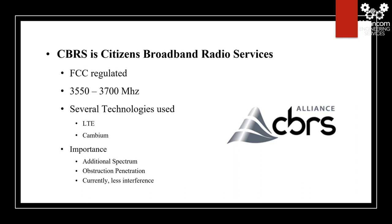There are three different tiers of operators for CBRS. We'll discuss those shortly. And CBRS currently utilizes several technologies. In fixed wireless access, which is predominantly what everybody is on this call for, we'll be talking about LTE and Cambium. And they are the two technologies within CBRS.